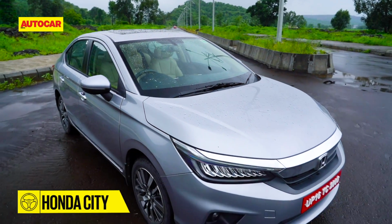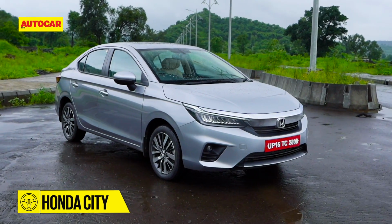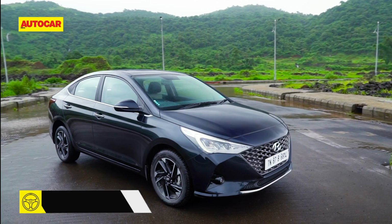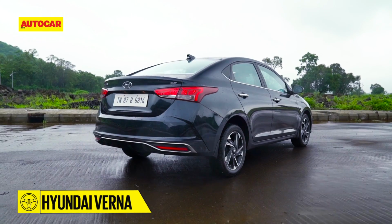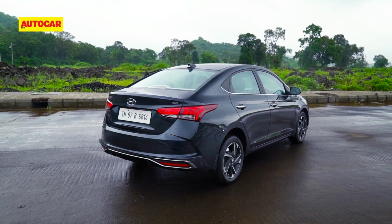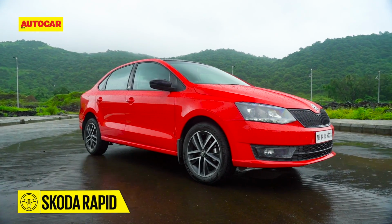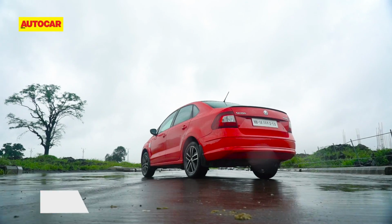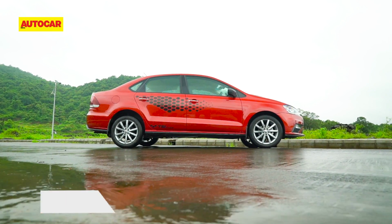The 5th Gen Honda City is the only all-new car here, and it is looking to impress for comfort and driver appeal. Hyundai's Verna has been rebooted for 2020 with revised styling, more features and a new 1.5-litre petrol engine. Incidentally, it's a new petrol engine that has breathed life into the cousins, Skoda's Rapid and Volkswagen's Vento, which happen to be the oldest cars in the test.